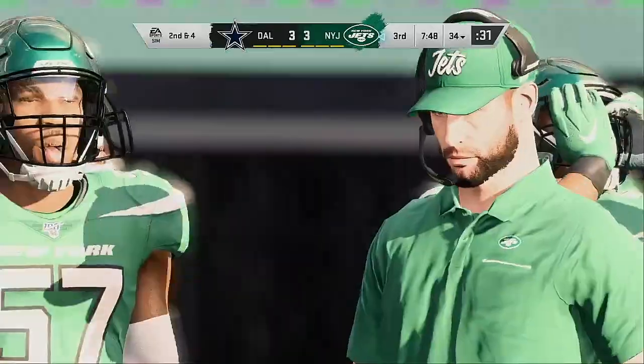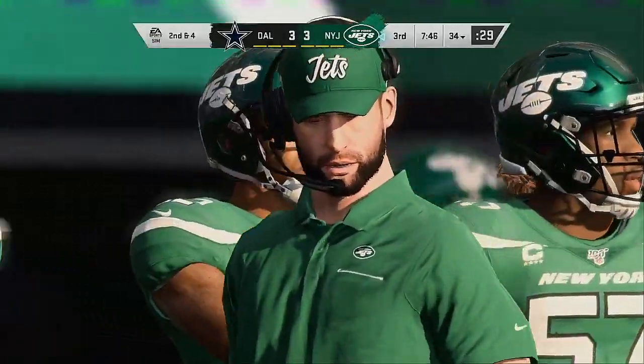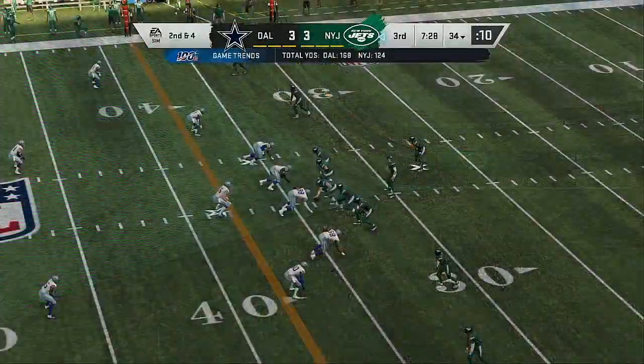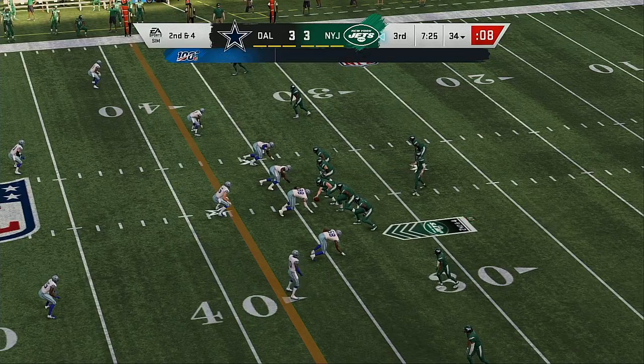Let's talk a little football 101 here, because one of the keys to advancing the ball downfield is success on first down. Huge difference, as we know, between second and 4 and second and 8 and 9. Here we go.